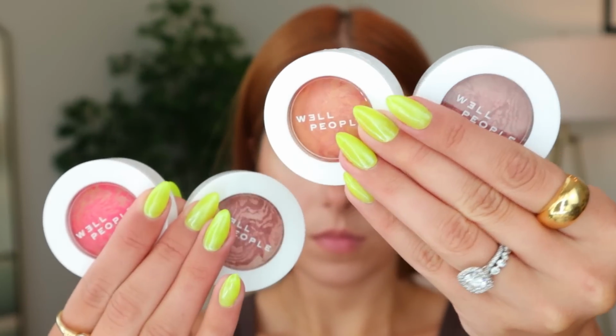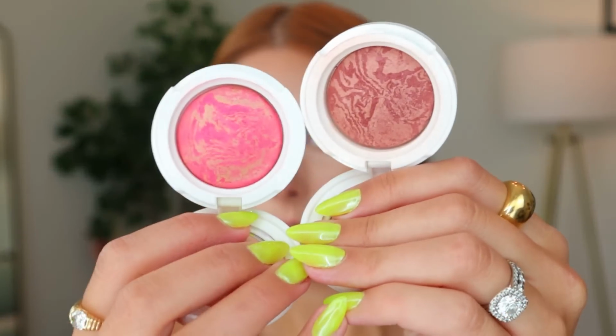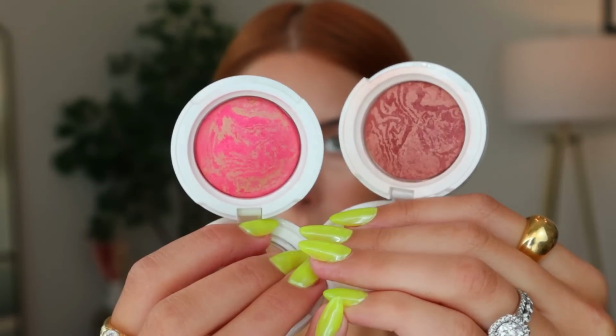For example, Tower 28 is sold at Sephora, and you would think that associating them with Sephora, you have a certain price in your head. Well, the brand Well People, which is one of my favorite drugstore brands / Target brands, they have higher priced items at Target. So this is an $18 blush, and you're thinking it's kind of a lot, but if it was at Sephora, you'd think it was kind of less expensive. So it's really just about your mindset going into these things.